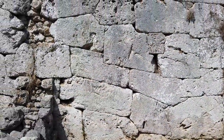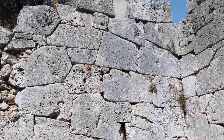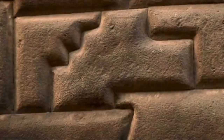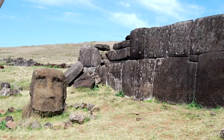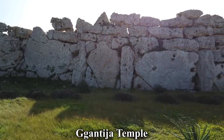If we put these walls into a wider global perspective, we recall the fact that similar polygonal masonry can be found all over the world, in addition to the already mentioned places Peru, Egypt, Cambodia, Turkey, Japan, and Easter Island, we could see similar construction styles in Malta.